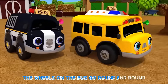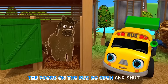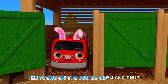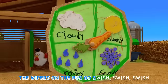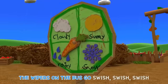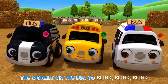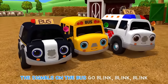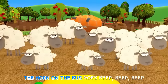On the bus go round and round, all through the town. The doors on the bus go open and shut, open and shut, open and shut. The doors on the bus go open and shut, all through the town. The wipers on the bus go swish, swish, swish. The signals on the bus go blink, blink, blink, all through the town. The horn on the bus goes beep.